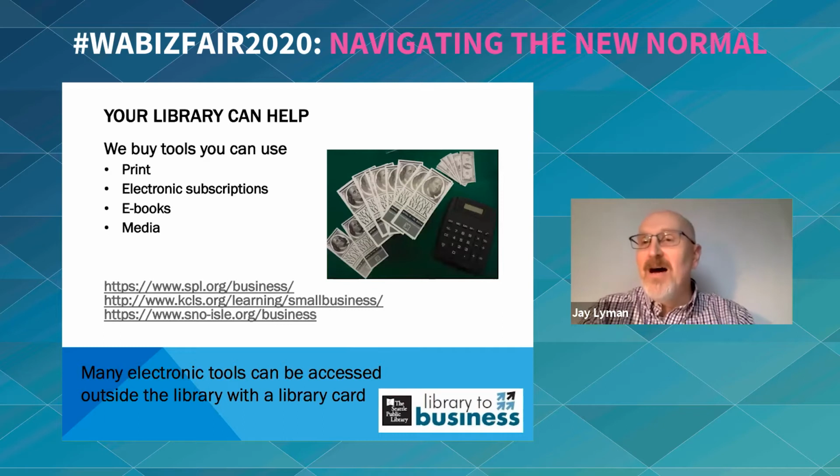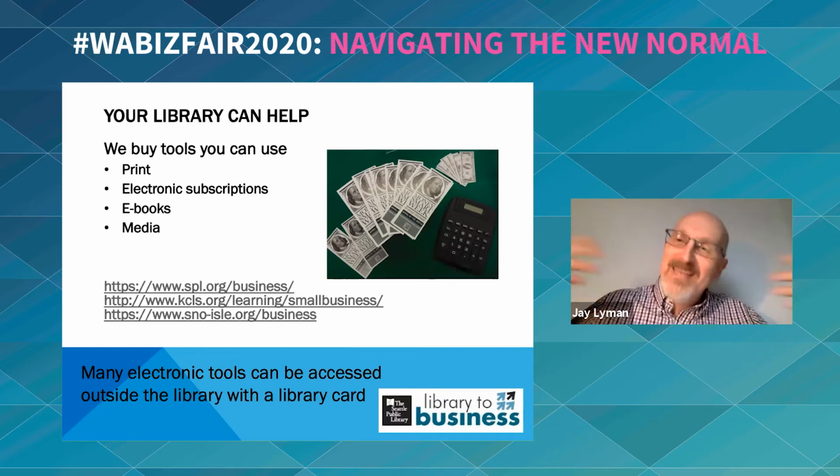The second way that the library helps, and the thing we're going to talk about most today, is that we buy tools for you to use. And this is probably what brought you to this workshop anyway: ooh, free market research. How do I get in touch? How do I use that? How do I get to that data?